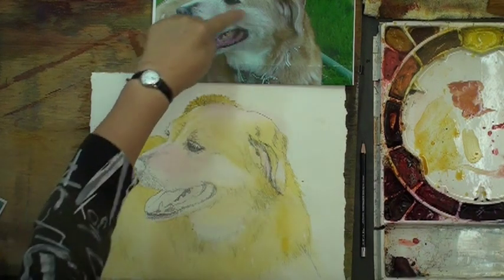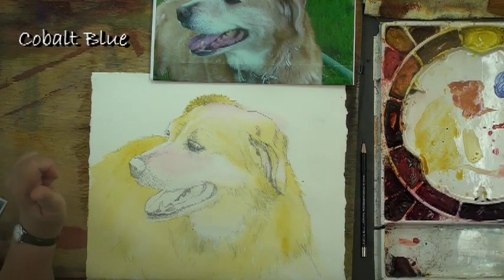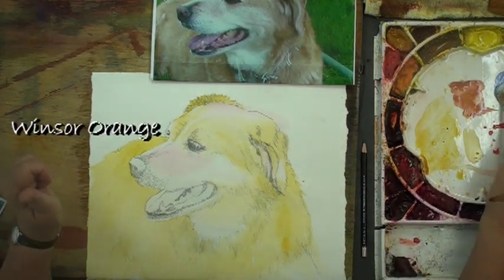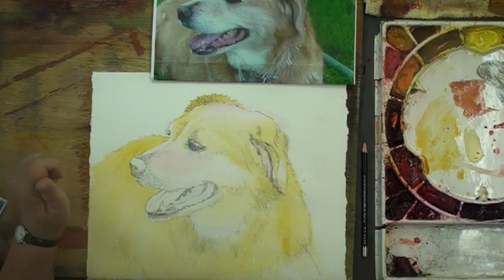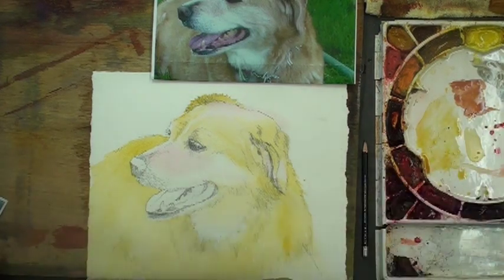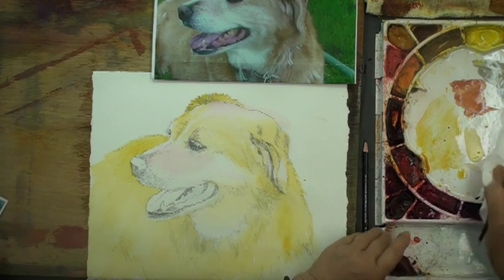Now I also see some lovely grays in here. So I'm going to take some cobalt blue and some Windsor orange and mix these together into a gray. And then I'm going to add lots of water to this gray.